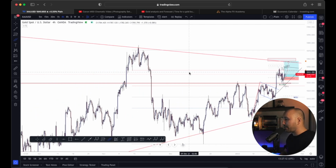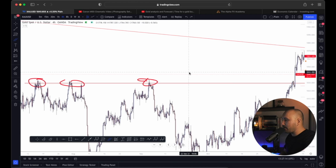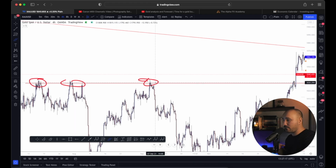If you look back left on the chart, you can see how many times gold tried to break through this level, but it couldn't. And also this was the resistance level for the famous flash crash in August 2021.